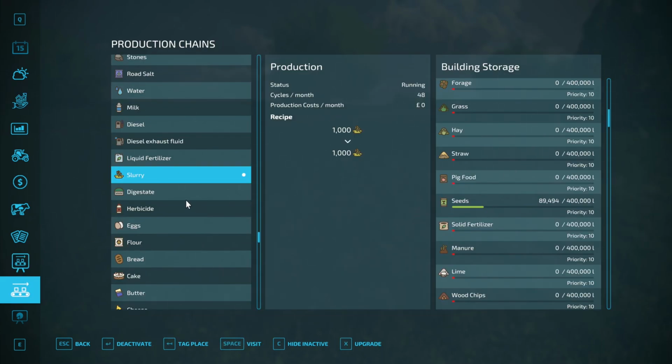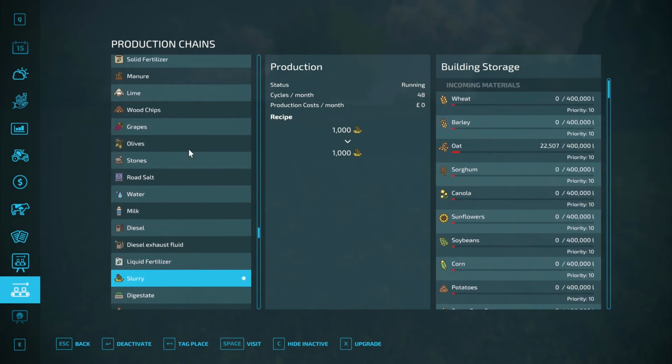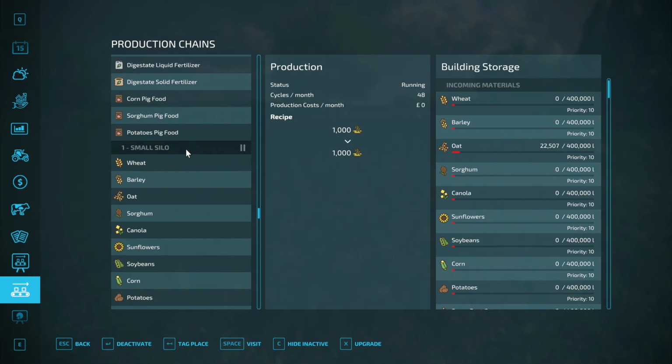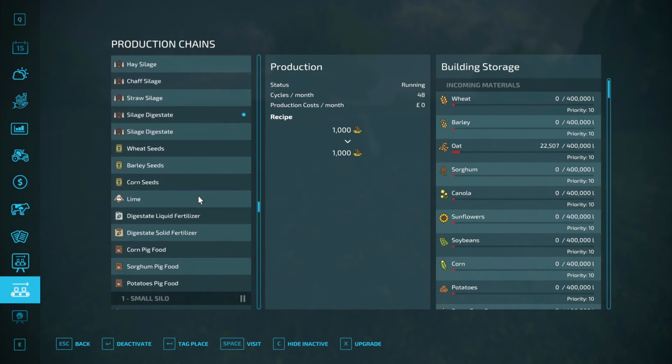So yeah, it's true. That is in this very one, which is the small silo, which we've not named yet. So that's the one at the farm, I think. No, I thought we'd named that one. Is that the new one? It can't be, because I've not put the seeds in there.